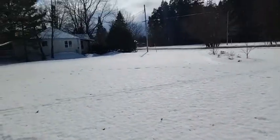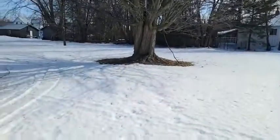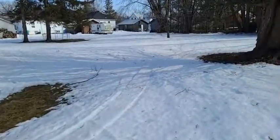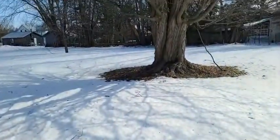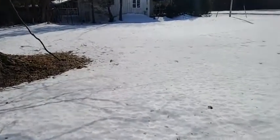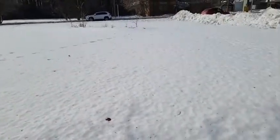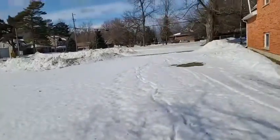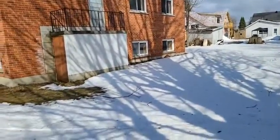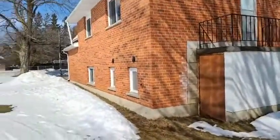Again, only 3 minutes from Collingwood's property boundary and 8 minutes to downtown Collingwood, 10 minutes to the one ski resort, and then obviously getting to Blue Mountain, super close, 15 minutes. So that was that door that I went to that I said was like a storm door. So I'll go back to the front.